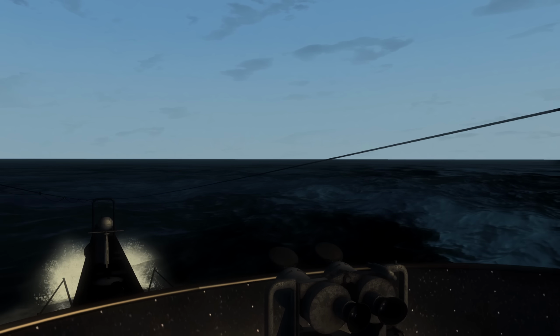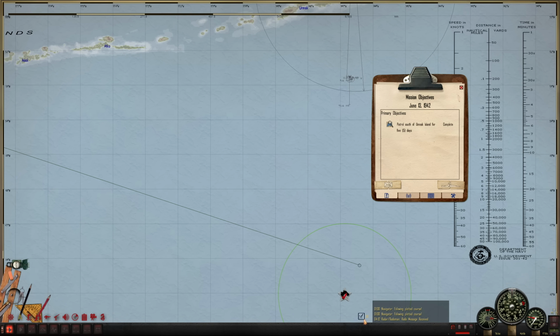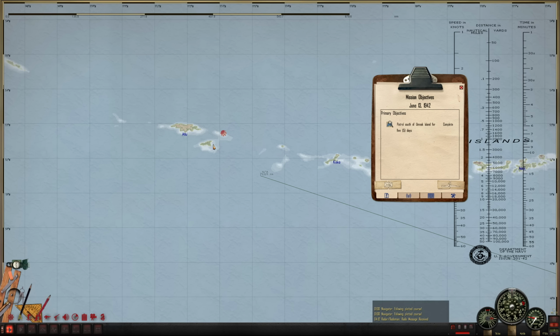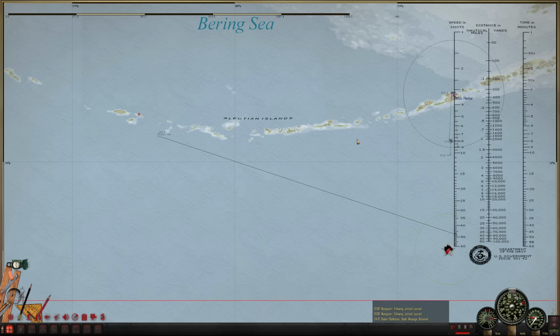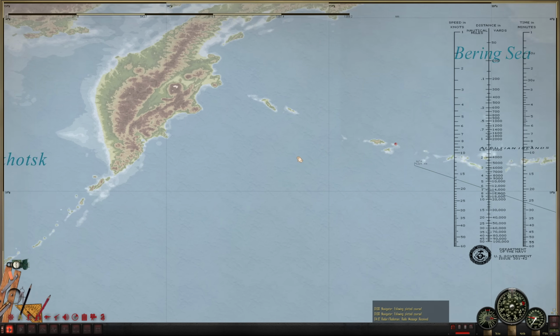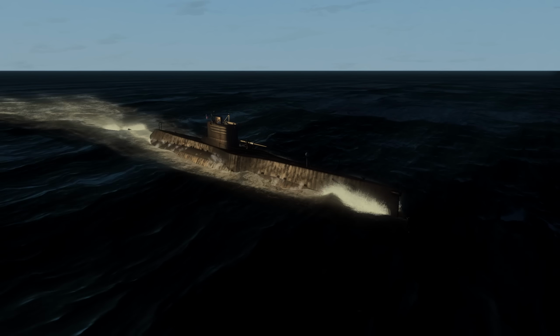However, we have completed our designated patrol and we are free to patrol on our own. So we have completed this patrolling here for 5 days. I have decided we are going to head up to Attu and see if we can engage any shipping up here, see what's going on. Hopefully we will be able to find something up here near the Bering Sea, but time will tell, I suppose.